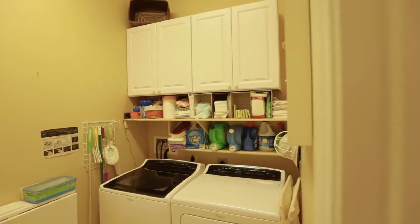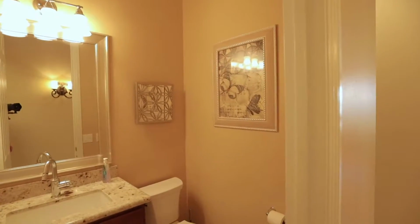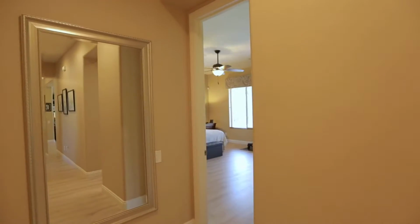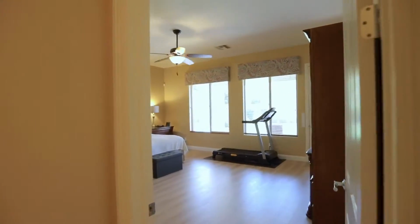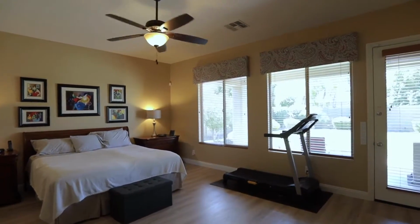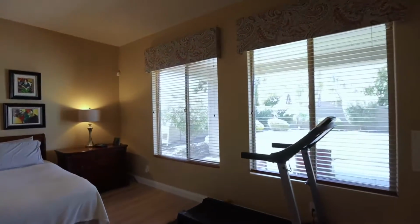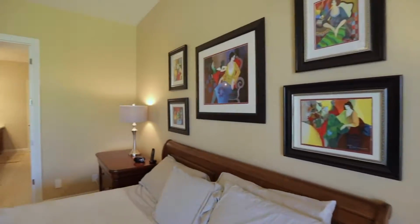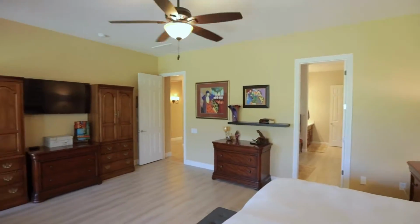The laundry room has cabinets and shelving. The roomy master retreat has a private exit to the patio and backyard and a remodeled bath with dual vanities, tiled shower, and walk-in closet.